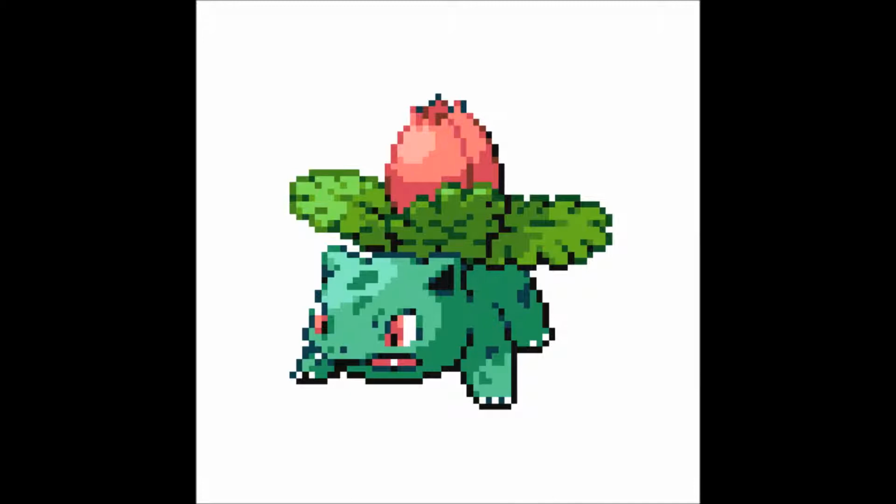Now, in Diamond, Pearl, and Platinum, the Pokedex states that when the bud on its back starts swelling, a sweet aroma wafts to indicate the flower's coming bloom. Heart Gold says that exposure to sunlight adds to its strength. Sunlight also makes the bud on its back grow larger.